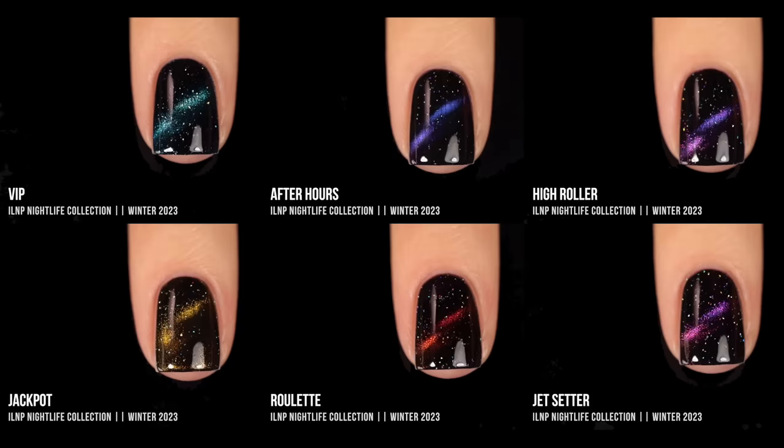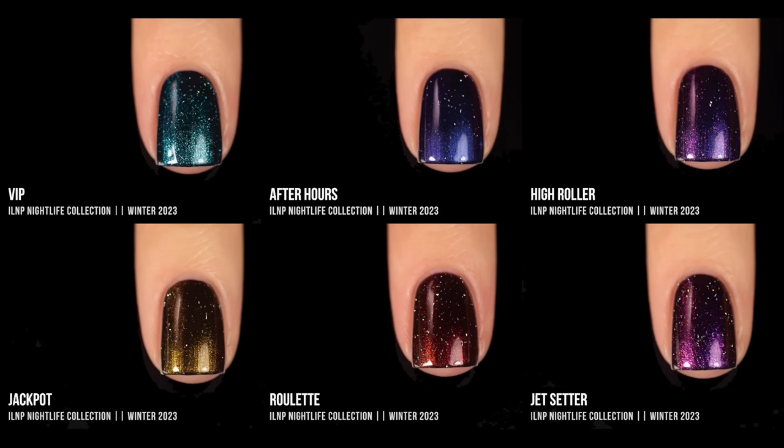But I also just wanted to show you what all of them look like side by side without magnetizing at all. So this was just two coats unmagnetized for all the polishes, because I have to say, I am fully in love with this collection. I think that ILNP has been doing so many beautiful sets this year, and I've just been so impressed by them. But this one is definitely my favorite of the year. This is definitely going to be in my top favorite collections of the year, even though it's pretty much the end of the year and this just came out. I am immediately enamored by them. I think they're so beautiful.